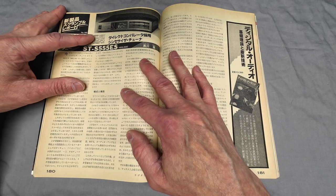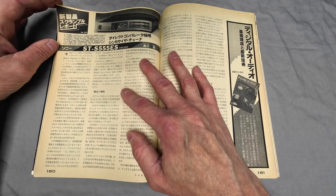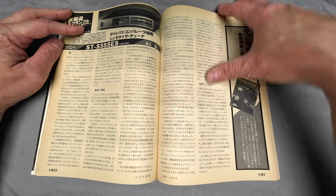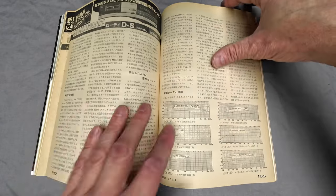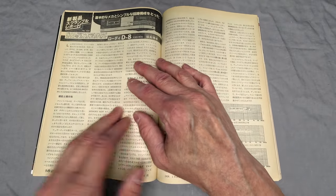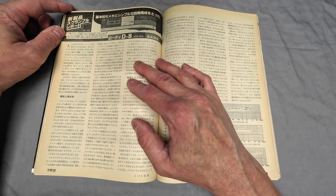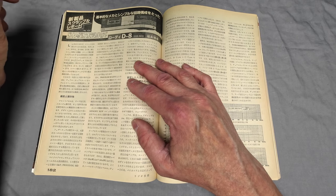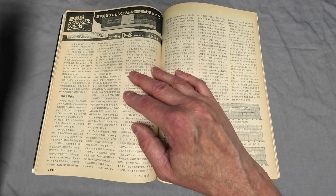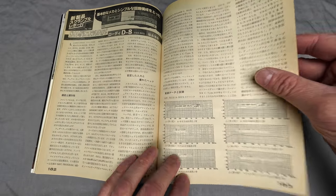What is this? ST-S555ES. Is that a tuner? Must be. Oh, here we go. Lo-D D8. That's one down from their... Well, I don't know if it's their top of the line, the D9, or if it's the D2200MB that was the top of the line. Must be the 2200MB because we saw that ad earlier in this magazine.